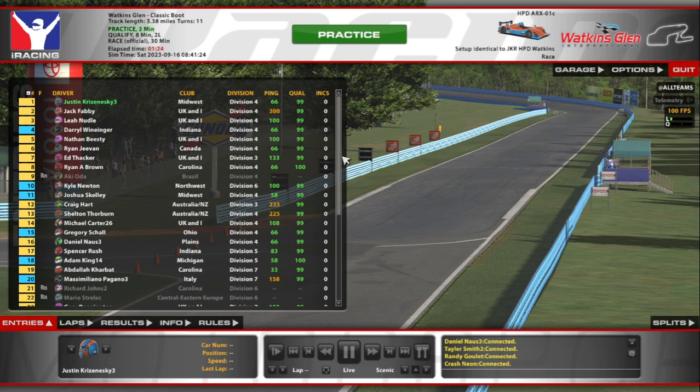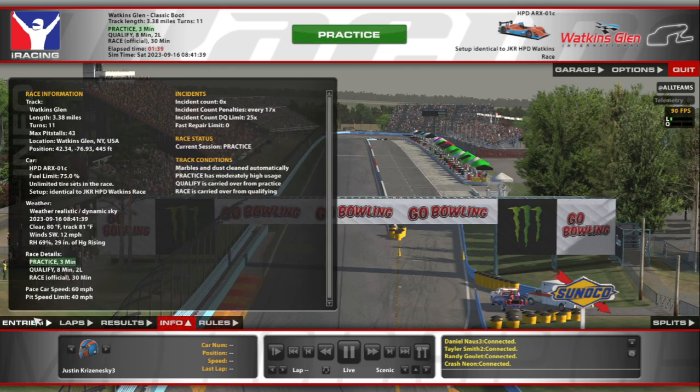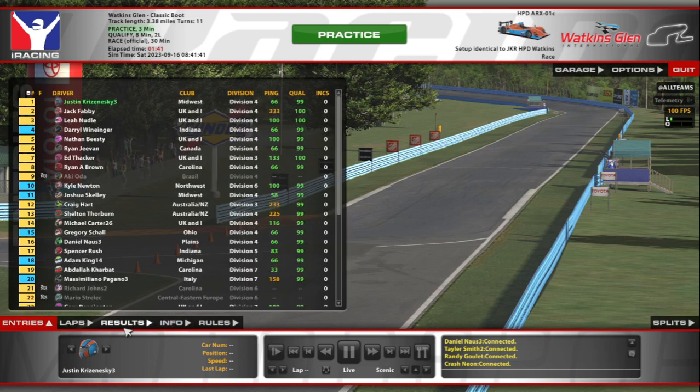Oh, it looks like Discord completely crashed. That's always cool. Very interesting. I don't know what happened. All right, well, regardless, we'll see if we can win this thing then. I doubt we will, but we'll see. 30 minutes, track is quite a bit warmer.